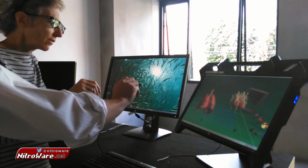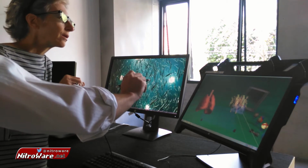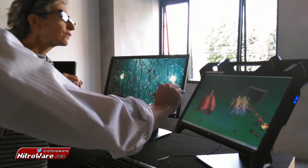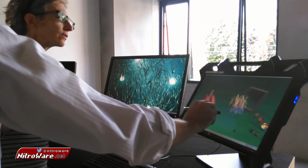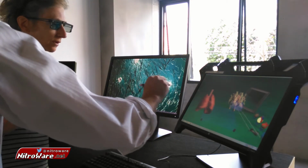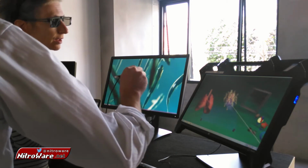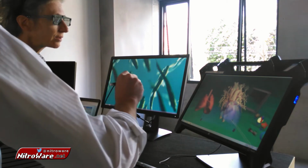So I'm able to come in here, I can now go in, I can make things see-through, and I can start to interact with that. I'll just make it a little bit larger. Yes, so these are my tools that allow me to. So I can make this a little bit bigger.